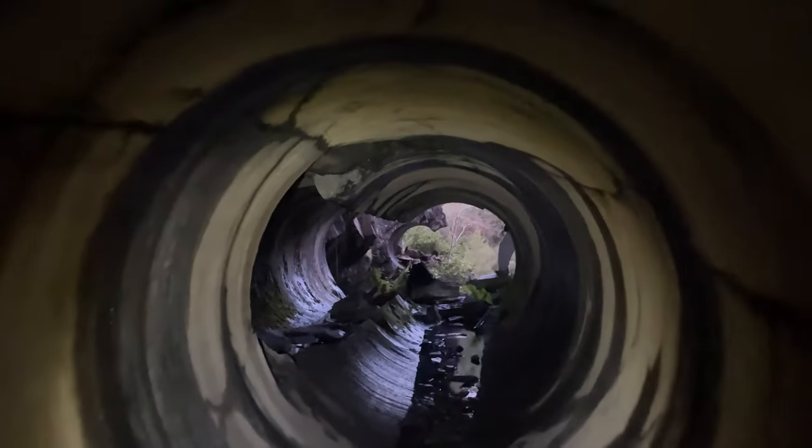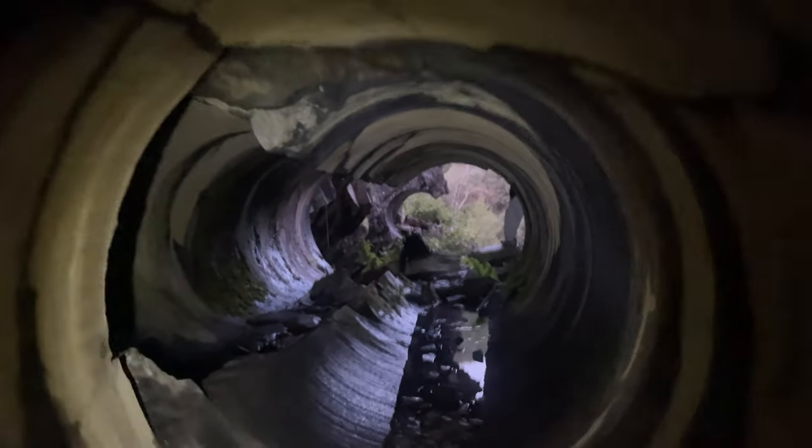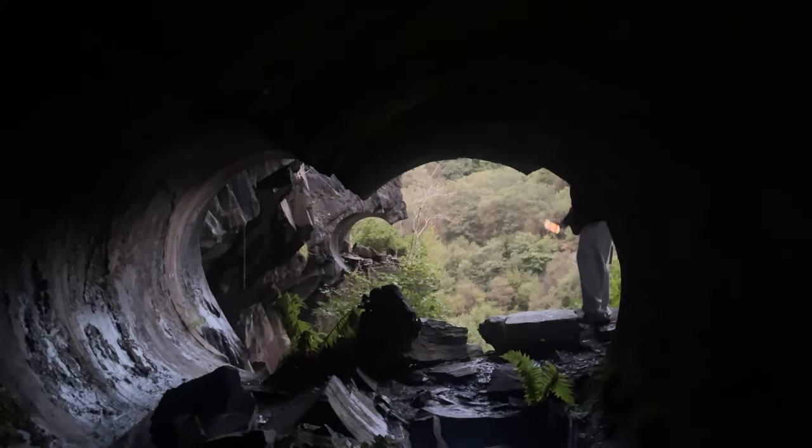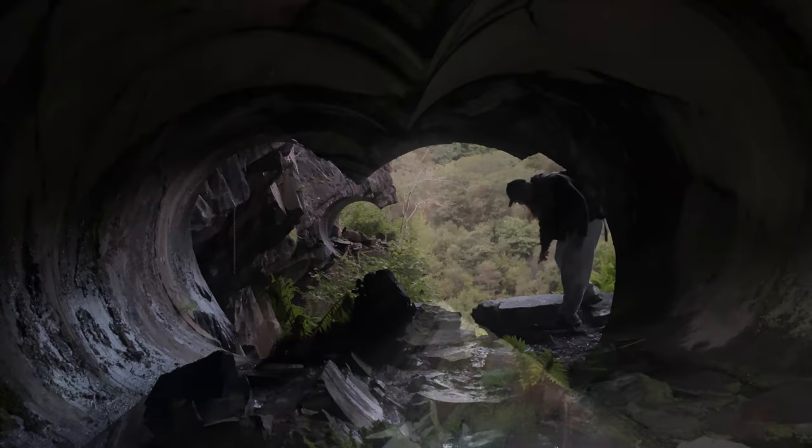Let me know down below what you think of this location, because it's so unique. I'm actually speechless because it's phenomenal, to be honest. It's stunning. I'm in awe at the minute, to be honest.